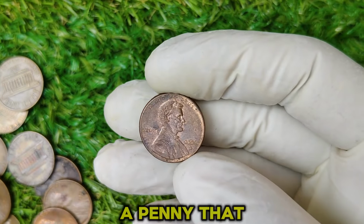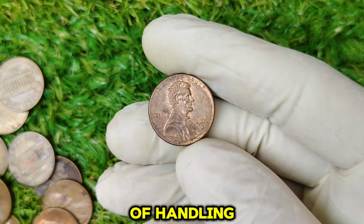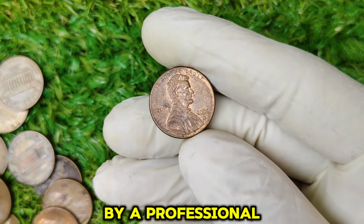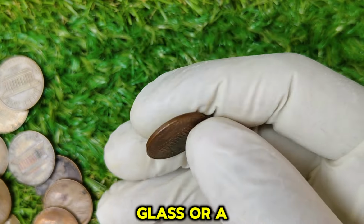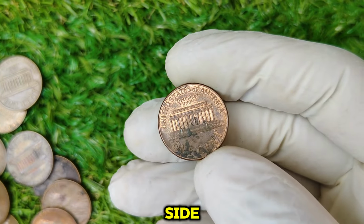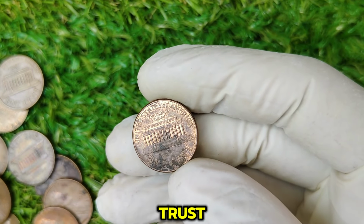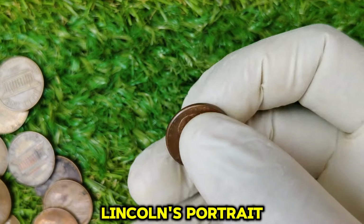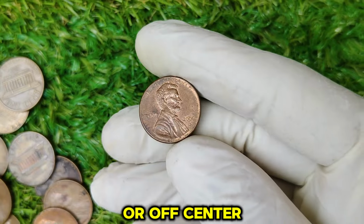However, if you've got a penny that looks almost brand new, with sharp details and minimal signs of handling, it's worth getting it checked out by a professional coin grading service. Take a closer look at the coin using a magnifying glass or a jeweler's loupe. Check for any signs of doubling on the obverse side, particularly in the words Liberty, or In God We Trust, or even on Lincoln's portrait.